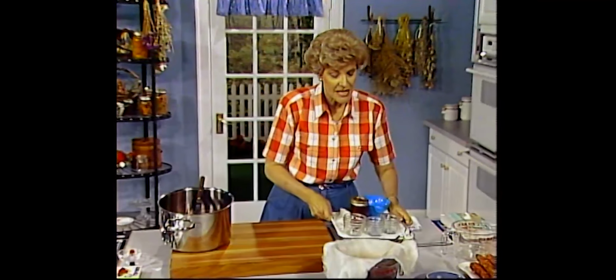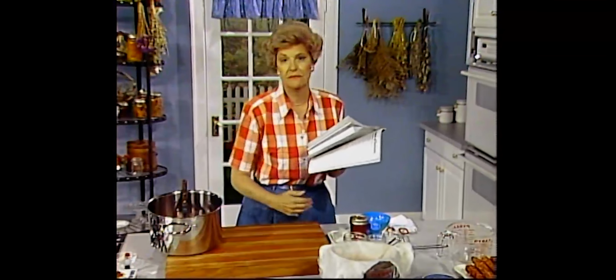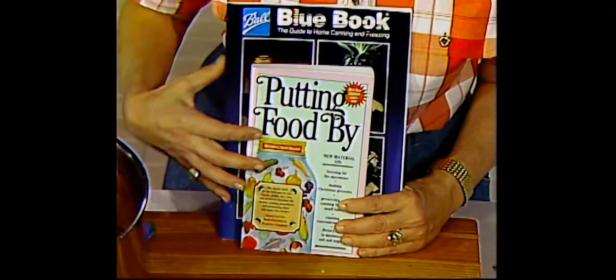Now, I'm not even going to tell you how long to do that, because I must tell you the rules on canning change practically as I speak. The FDA watches this very closely for your safety, just as they should. So I'm going to recommend 2 canning books to you that are ideal and that you should have in your library of cookbooks. This one's called Putting Food By.